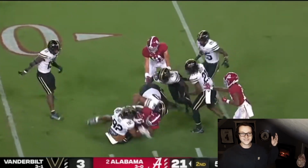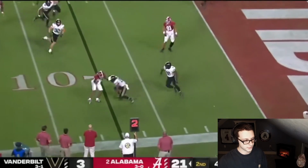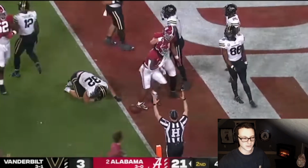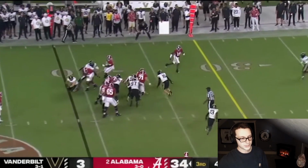How is he still up? Looking for 4. Out of the backfield here. Spin move. It's just the contact balance. He does not go down after first contact. Little hesitation there. He finds a hole.